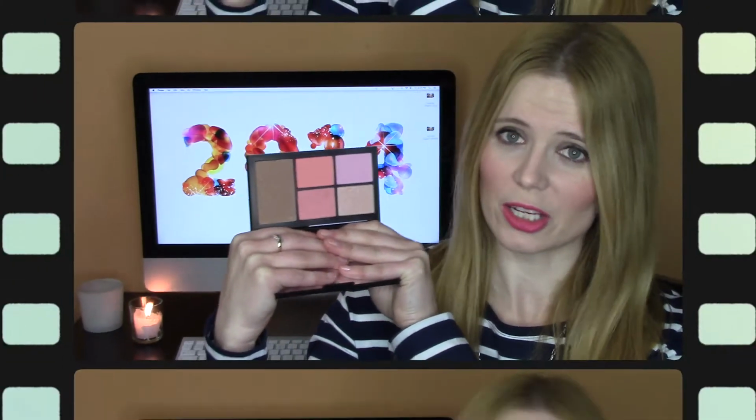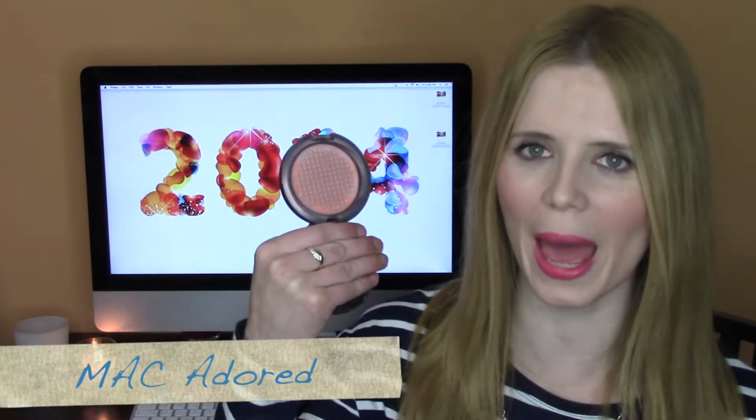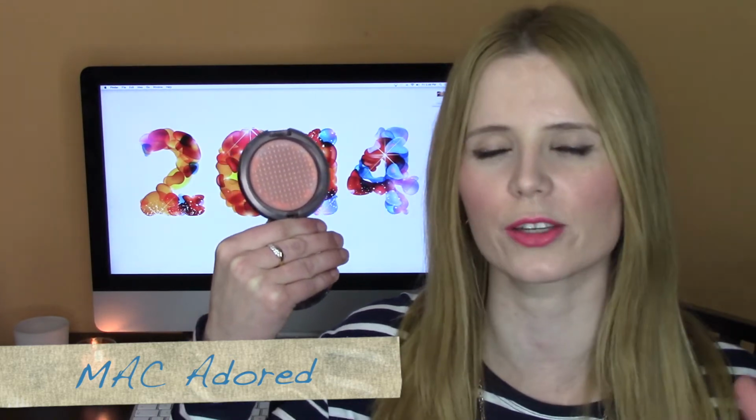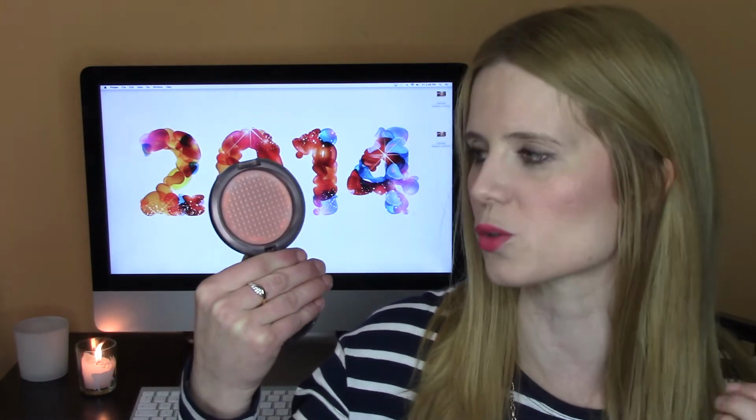So it is really as good as they say it is. And as for a highlighter, I'm going to have to say MAC Mineralized Skin Finish, and this is actually a limited edition shade. It's called Adored, but I'm sure that any of the other mineralized skin finishes, such as Soft and Gentle, would be as beautiful as this one.